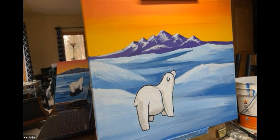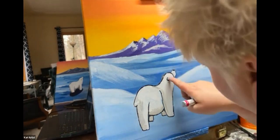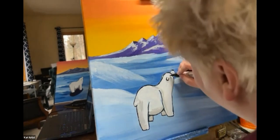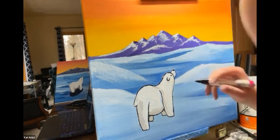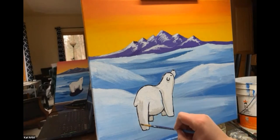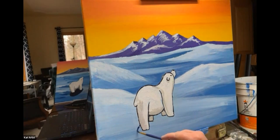Yes, his eyeball. I don't want to forget that. And the eyeball is halfway between the ear and the little line right here. It's just a little dot. Just a little guy right there. And then we're going to paint with dark blue underneath it, just a circle, or sorry, more like an oval. So it's going to go around. And then just go. Round and round we go. Where we stop, nobody knows.